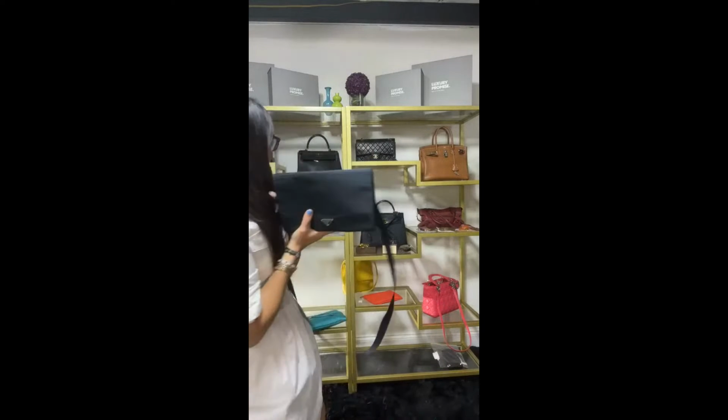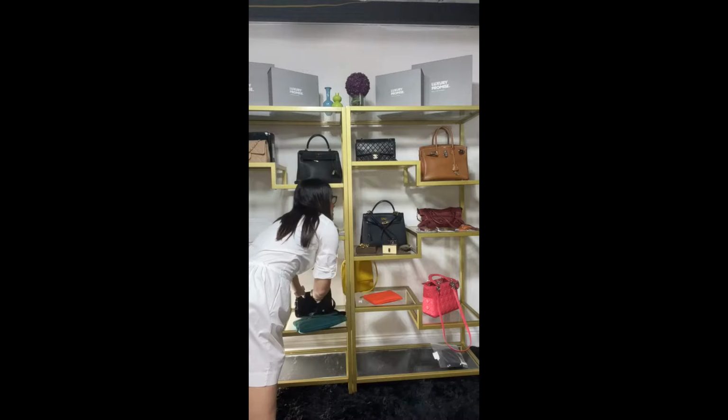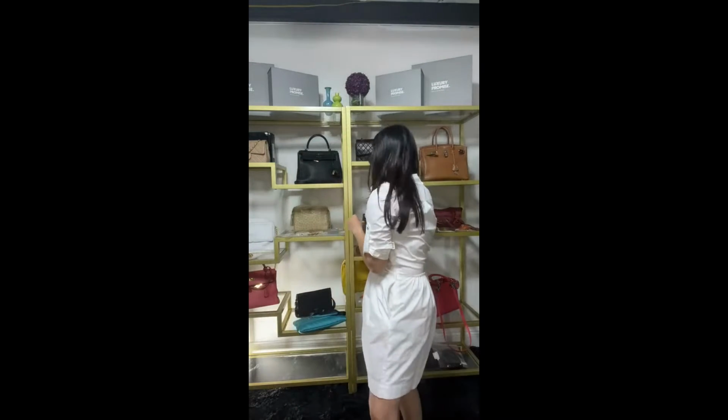So the last product piece that I have was this one. Then I have, let's go for a little bit more accessories. Then I have this gorgeous, this is called, can I see the earrings again, please? Yes, of course, here we go.